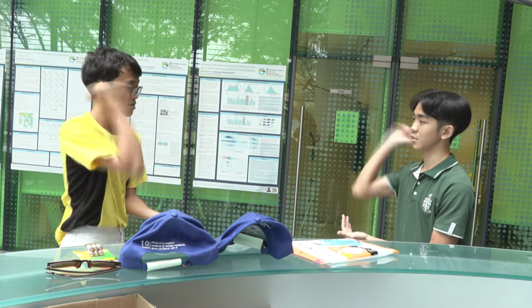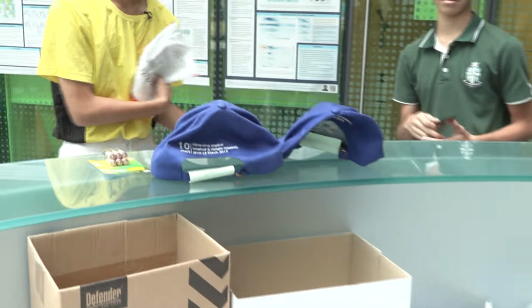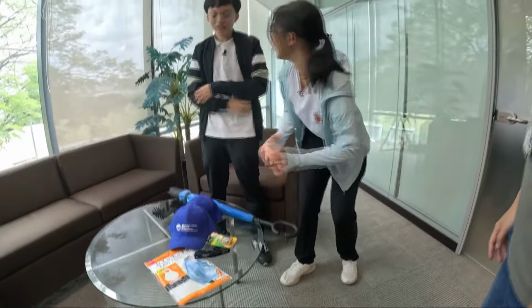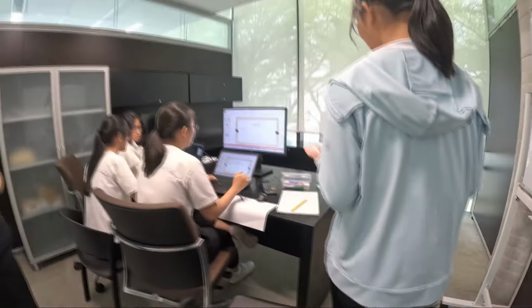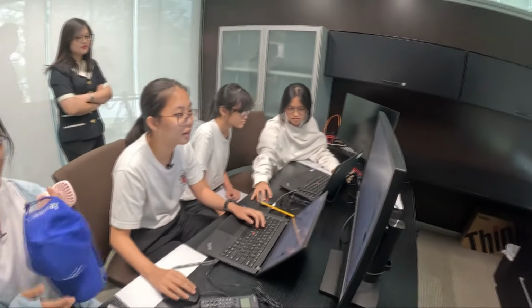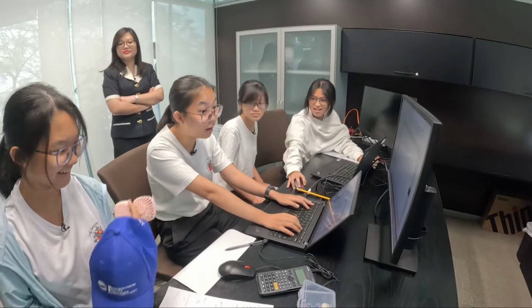Rock, paper, scissors. As part of the challenge, teams had to fight for the items they wanted to use in their presentation to the judges. Scissors, paper, stone. Yes, I'll take the fan. Yes, I got a fan and a cat. They're more likely to understand this, right? Fun fact, the other group took the umbrella. I think they're on the right path right now. I have full confidence in them.